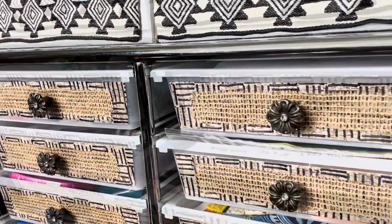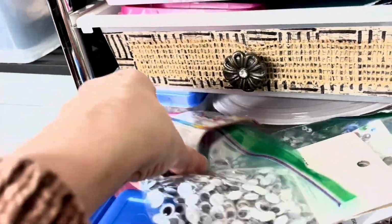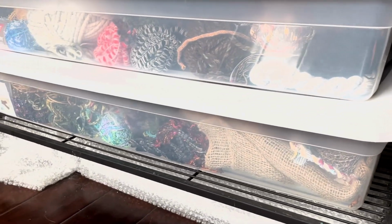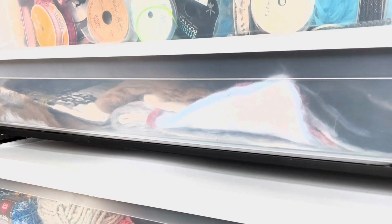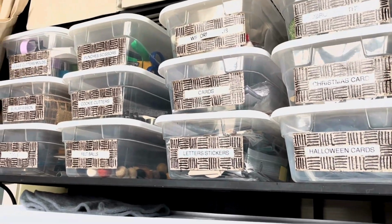I have paintbrushes, paints, balloons, felt sheets, all kinds of papers, and some googly eyes here because I love putting googly eyes on things. Just any little craft object you can think of, I try to have labeled and handy. So you have a tub of work in progress pieces, and then ribbons, yarns, all of that.